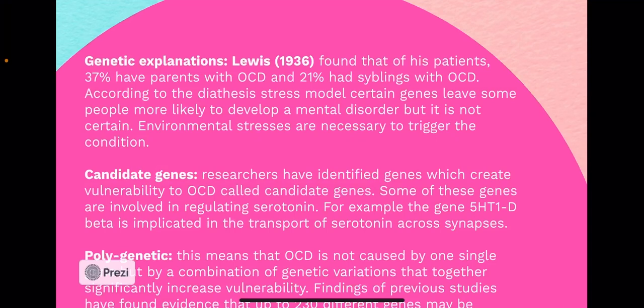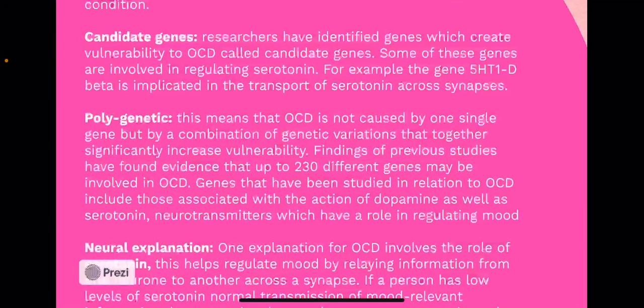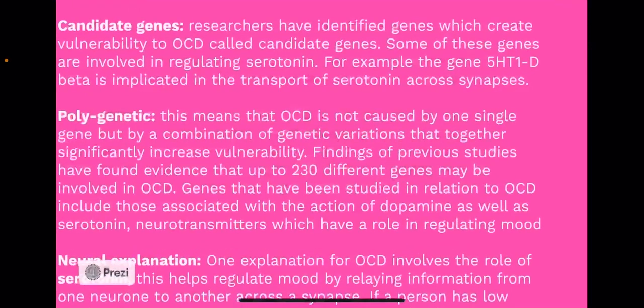However, you just need to be aware that the genes could make someone more vulnerable to developing OCD. It doesn't mean that they will develop OCD, it just means that they're more likely to if they experience specific environmental stresses. Within the genetic explanation, we've got candidate genes.